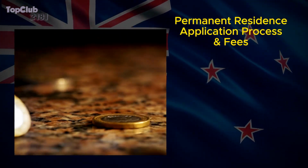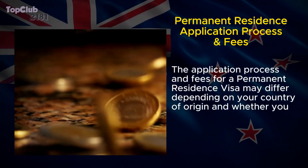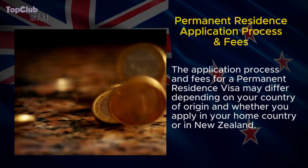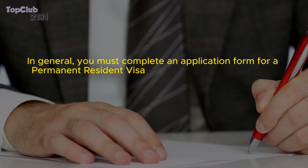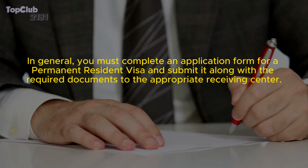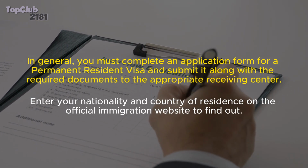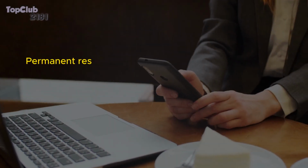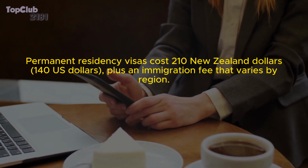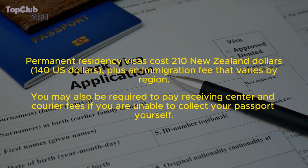Permanent residence application process and fees. The application process and fees for a permanent residence visa may differ depending on your country of origin and whether you apply in your home country or in New Zealand. In general, you must complete an application form for a permanent resident visa and submit it along with the required documents to the appropriate receiving center. Enter your nationality and country of residence on the official immigration website to find out. Permanent residency visas cost 210 New Zealand dollars plus an immigration fee that varies by region. You may also be required to pay receiving center and courier fees if you are unable to collect your passport yourself.